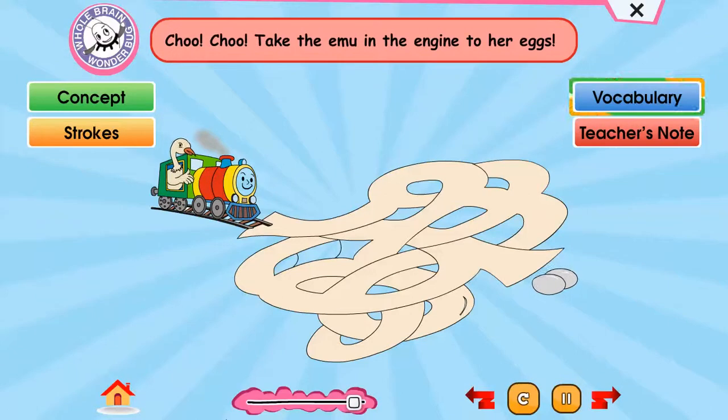Choo Choo, take the emu in the engine to her eggs. Emu, engine, egg.